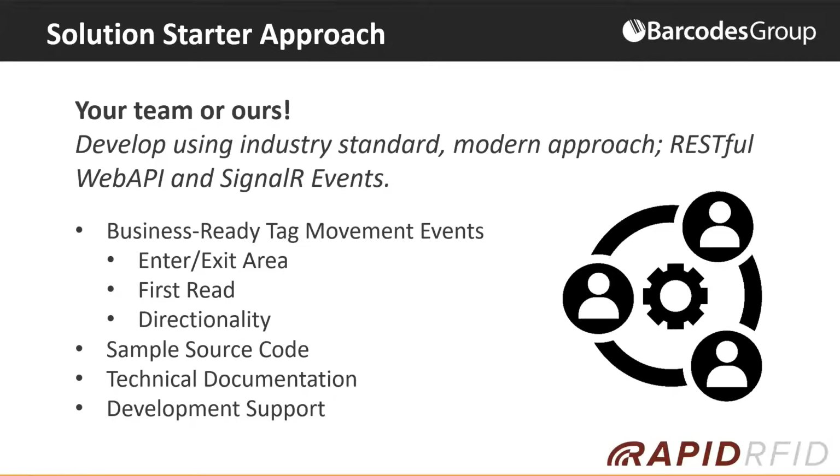So I will point out that this doesn't have to be Vertical Systems. It's our team or yours. So we use RESTful web APIs. We use SignalR events so we can broadcast these reads out, or business-level events out, so software that's interfacing with it can start doing some powerful things. We provide source code, technical documentation, development support. So if you've got a team of rock stars you want to use instead, we can still help them get started quickly.